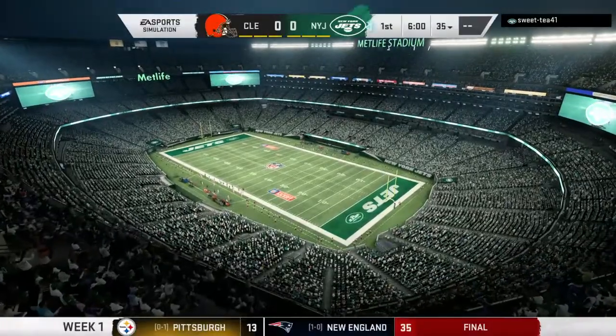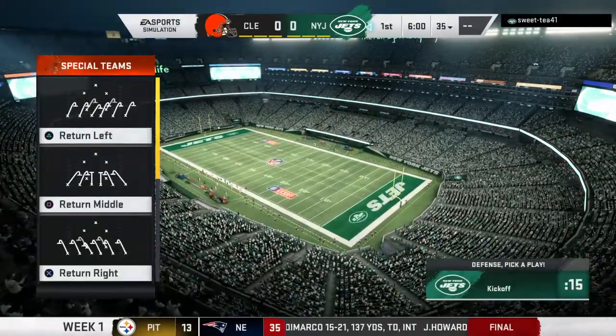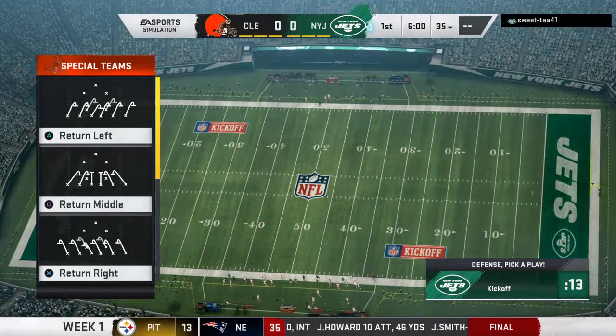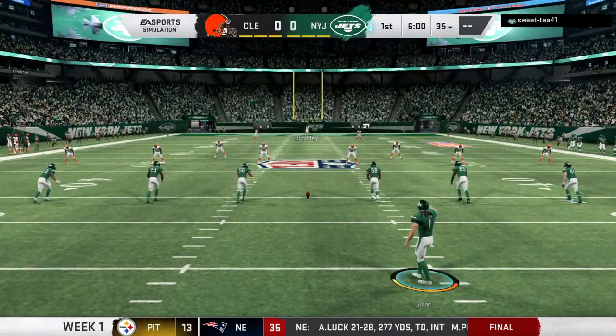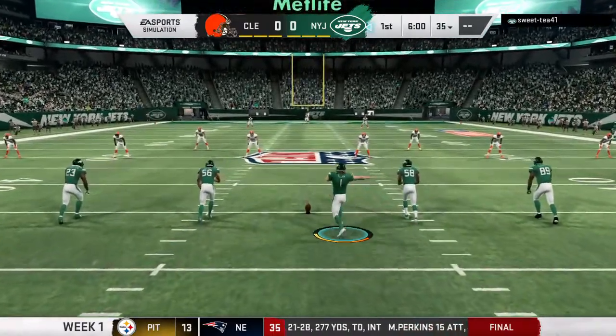A few moments ago. Here it is. It's unlike any other in sport as both teams made their way out of the tunnel. These folks are fired up as their guys are ready to do battle between the Cleveland Browns and the New York Jets.